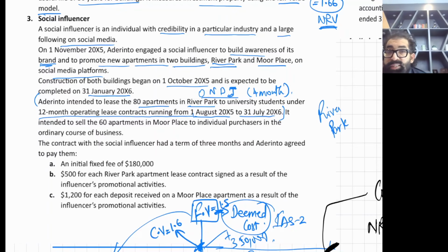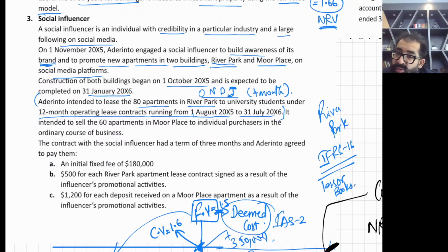So 12 months means now be a lessor. It's IFRS 16. As we are giving apartments on lease for exactly 12 months, IFRS 16 lessor books will apply, and yes, this 12 month lease is an operating lease. So we are giving our apartments on lease.